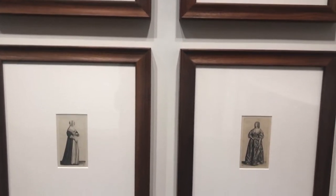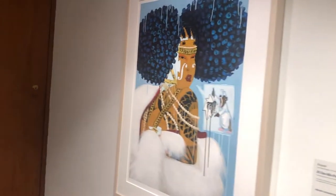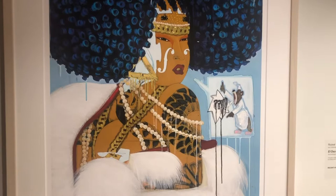From the Sheldon's permanent collection, and then these ones that are featured here, and then they did little write-ups on the different techniques that were used in creating these prints because they're not made the same way. Alright, and that is going to wrap it up for our gallery walkthrough.